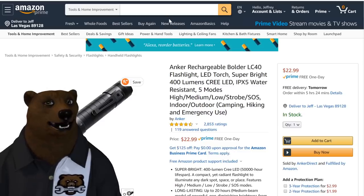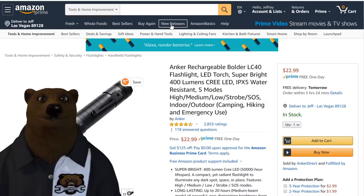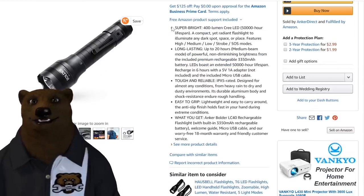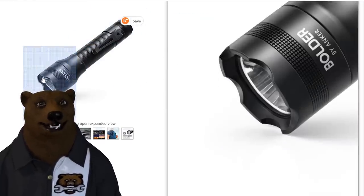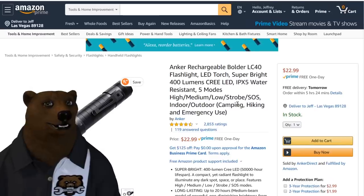Still over at Amazon, Anker has a rechargeable Bolder LC40 flashlight, LED torch, super bright, 400 lumens with the Cree LED. Cree, I like the Cree LEDs. Of course, it has the little tactical edge on it. I'm not a big fan of that. I think it's a bit silly. But some people like it. Some people might use it.